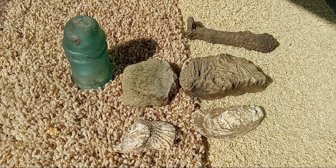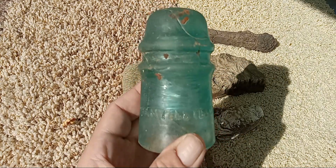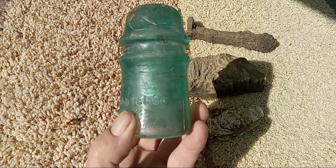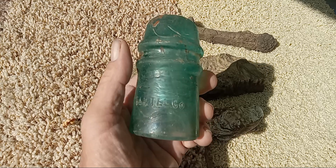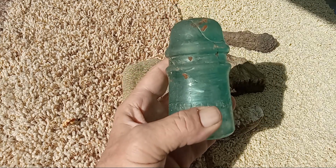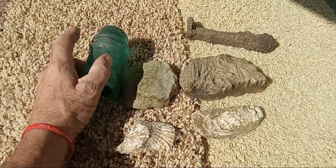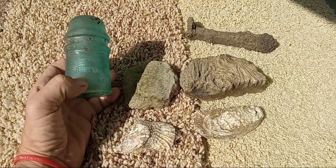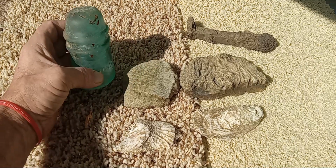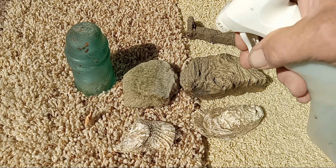To start with, I picked up this right here. And if you didn't watch any of the little shorts that I did, you can go back and find them on the channel. And this is an Amtel company insulator. From the research I've done, the company was started in 1864 and lasted until 1922. These specific models, I do believe, were used from 1898 to 1912. Just from doing a little bit of research, that's what I found. Could be wrong, okay?